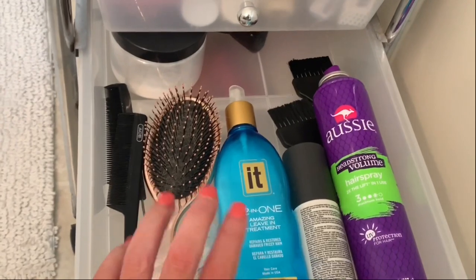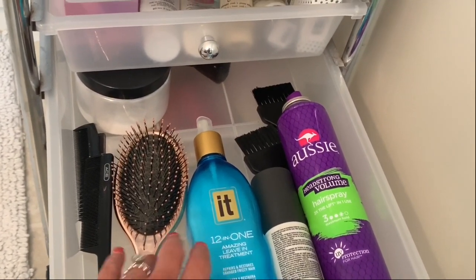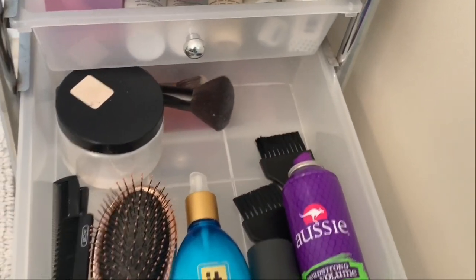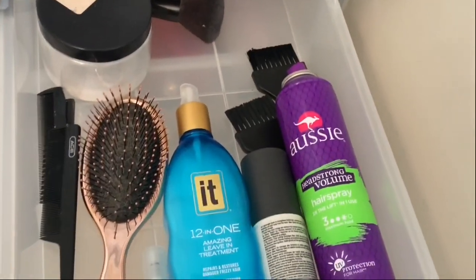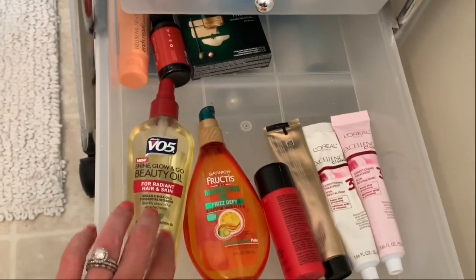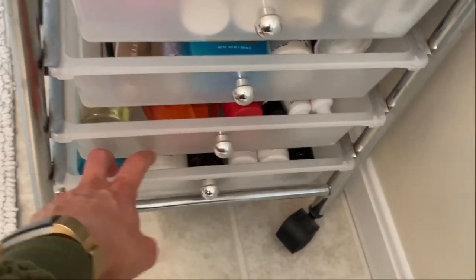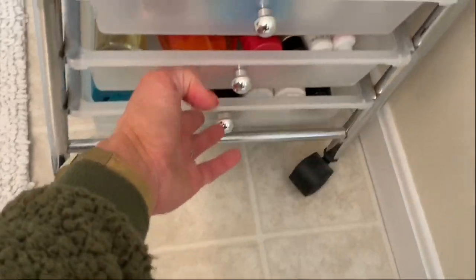And then the next drawer down, I did hair. So I moved my combs and my brush. These are for when I dye my hair, but it's still hair related. I do make my own dry shampoo. That's just the brush I use to apply it to my hair. So that is that. And then the bottom is stuff that is for my hair, but stuff I don't use all that often. And then the next one down is a tanning drawer. So that is it.